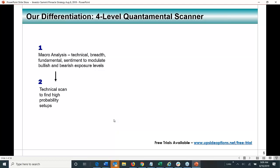Then we do a technical scan. We're trying to find high probability setups. There's about 4 different setups that we like, and the one that I'm going to show you today is a simple one. It's the breakout. It's purely the breakout.